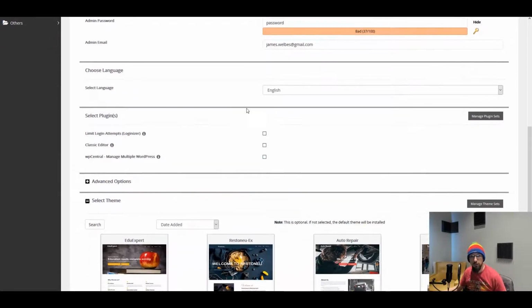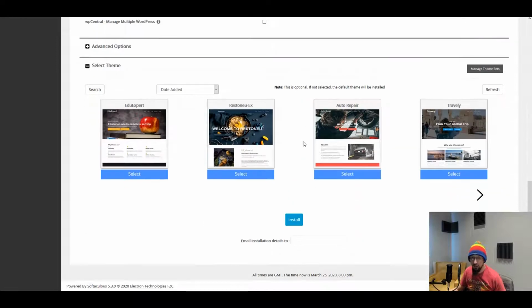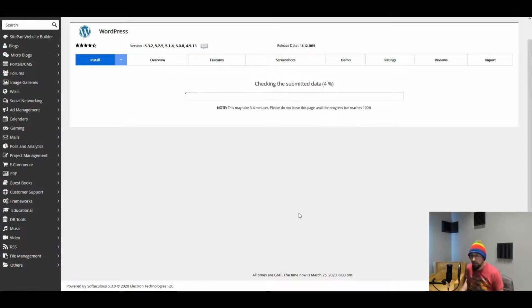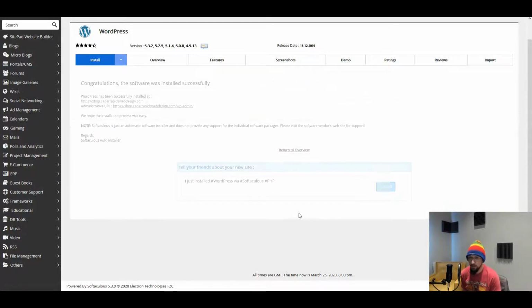Scroll down a little bit. I would check this box if they ask you during the setup process if you want to limit login attempts. I would say yes, and then scroll down. You can choose one of these themes if you want to, but I recommend just skipping that and go ahead and install WordPress. Like I said, SiteGround or whatever hosting company you choose to use isn't going to look exactly like this, but they will ask you the same questions, mainly your username and password and your site name.